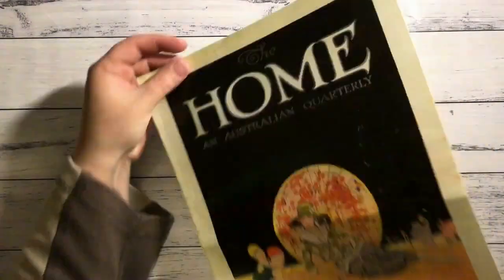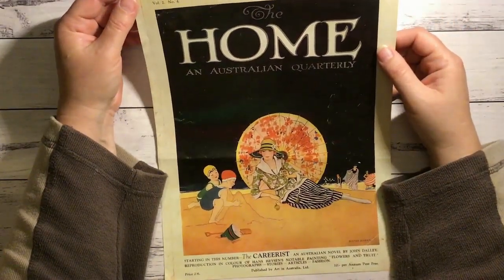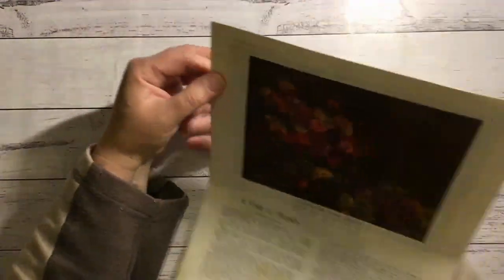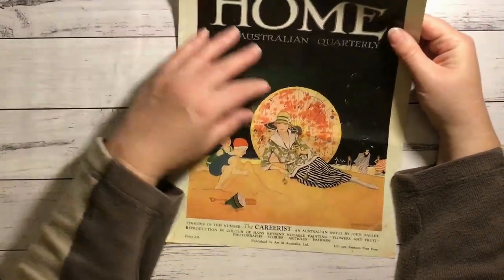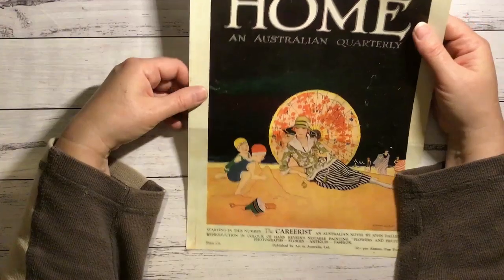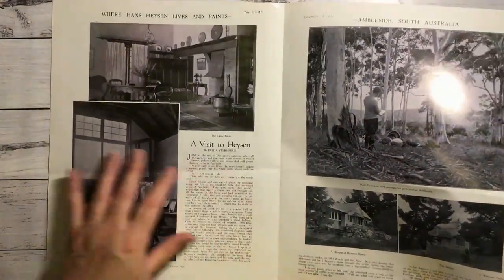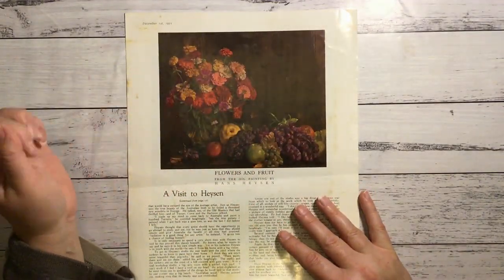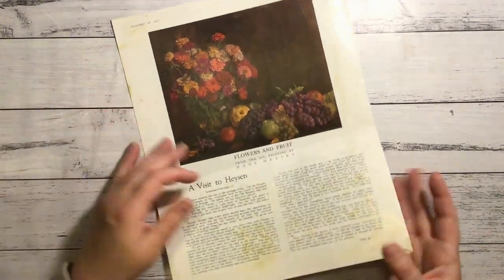There was this. Unfortunately, it's just the one sort of double page. It says it's from December the 1st, 1921, but I'm wondering if it's a reprint or something. It's hard to tell. So it's the Home and Australian Quarterly. It's got this beautiful picture on the front. It's got some black and whites on the inside, which I'm not too keen on. Then it's got this beautiful painting on the back, which I love. It's an oil painting by Hans Heysen. So, really love both those pages.